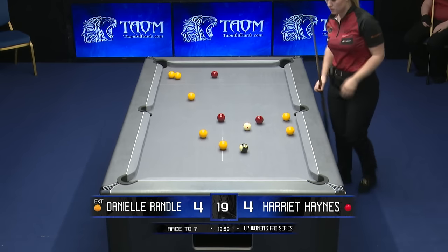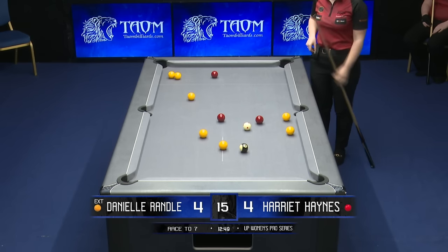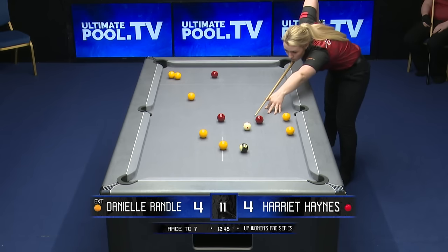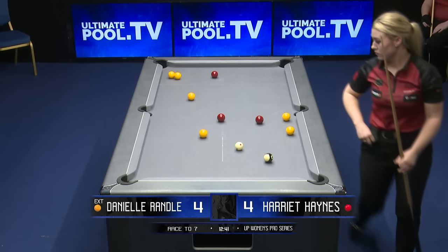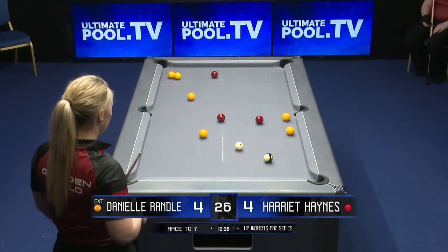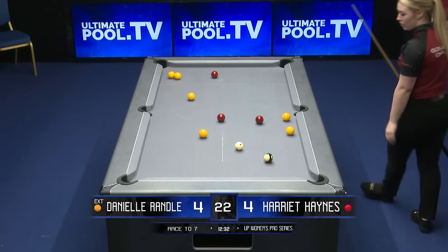Yeah, she's got to play the one on the left-hand side of the table to get up the table, and she'll leave the one on the left middle to get into the two up the top left. Got to be a bit careful here with the eight ball. That's fine. Leaving it till last is a bit risky. Yeah, I don't know.